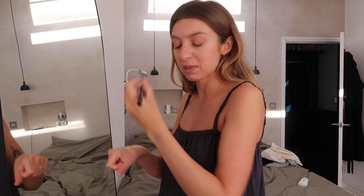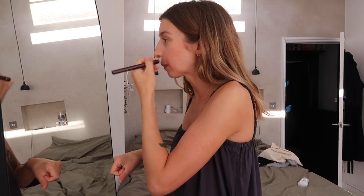Because I guess, when you dye your hair, you're changing the texture of your hair. So it tends to hold a slightly different shape, or doesn't hold a shape. So I'm wondering if the same thing has happened with my lashes. Or it could just be that my mascara is running out and I need to top that up. So yes, that is me for the day.